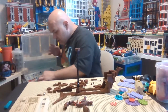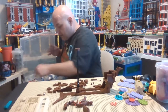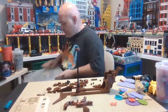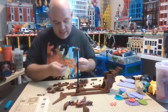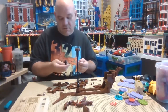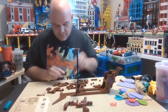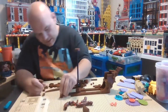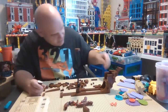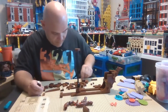Then I'm going to pull out two of these black snots just to be on the safe side. All right, so we'll see. We'll see how this works with two. If it's not strong enough, we're going to go for more.